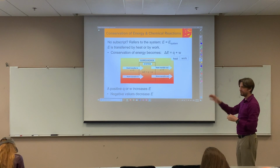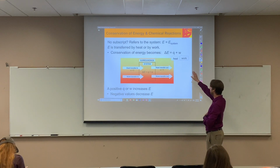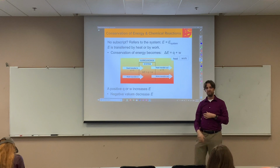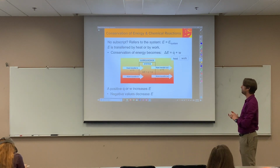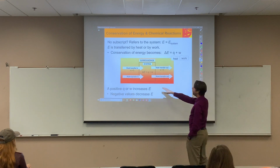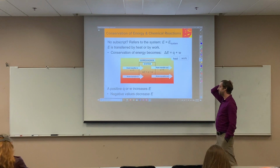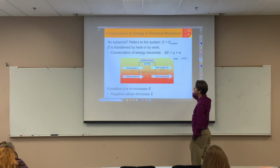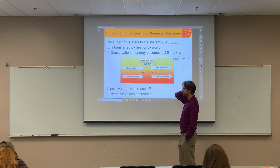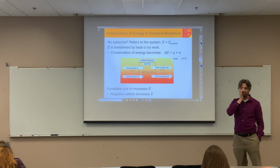There are a couple of initial examples in the textbook, and I believe I have one example here where we're going to need this equation. So just find your heat, find your work, add them together to get the energy in the system. This is what's important here: just Q and W and what happens in the system and the surroundings. If Q is greater than 0, heat is transferred in. If Q is less than 0, that means we lose energy.